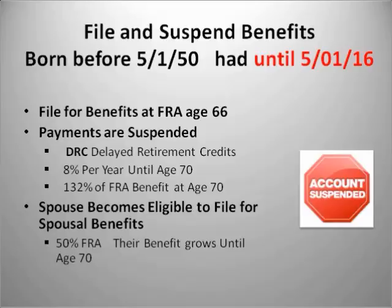What it basically meant is this. Let's use the husband and wife, the husband being the older. The husband at 66 would file and suspend his benefits. The advantage was that he would be able to get the delayed retirement credits, which is that growth, remember, after age 66 up to age 70. And remember, it has to be full retirement age of 66. He would get a 32% increase of his benefit from age 66 waited to 70.